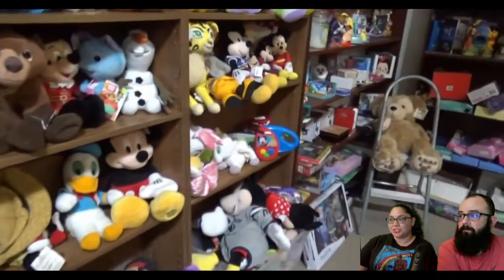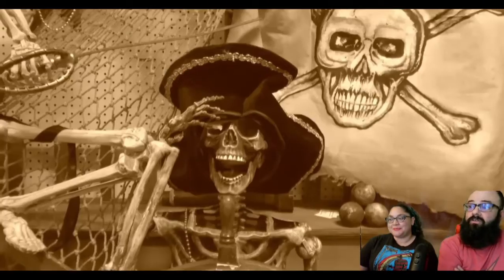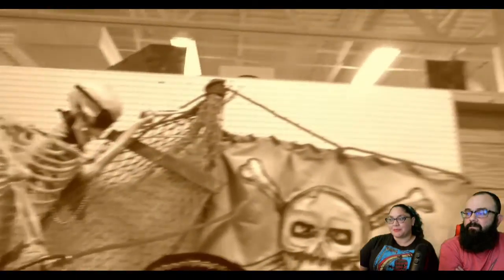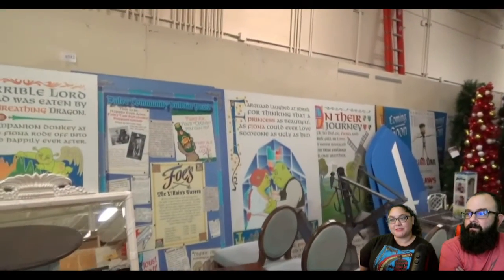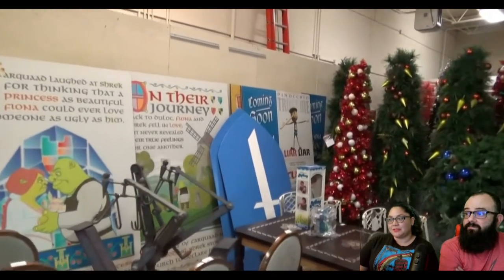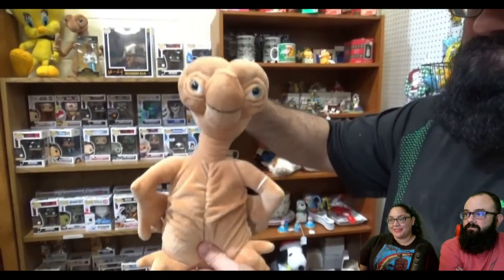All the little plush. If you're allergic to dust, be careful. Take some allergy medicine right before, because there are a ton of plushies. For the parades, the Mardi Gras in-store display. More Shrek stuff in the back. A lot of Shrek stuff. Look at all the Christmas trees that you were mentioning before.